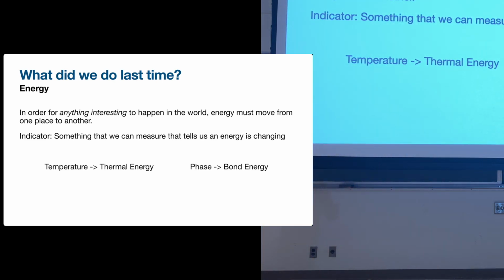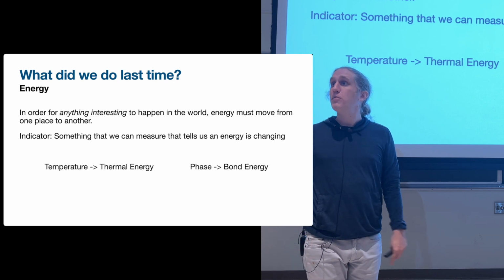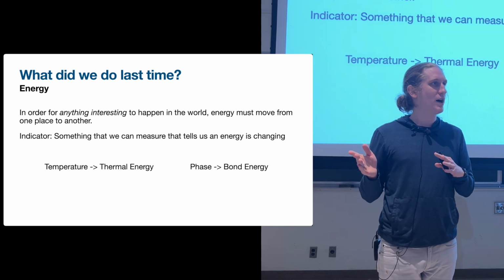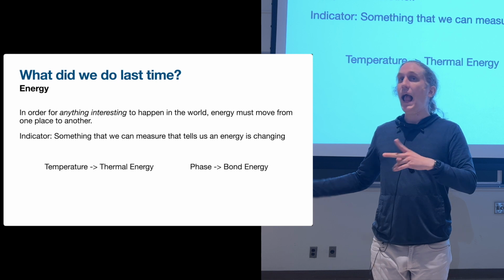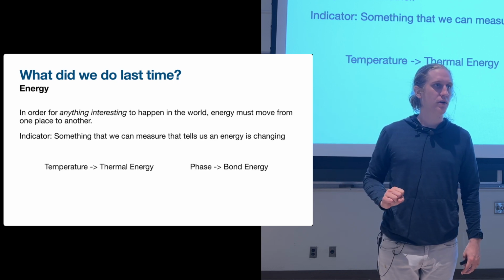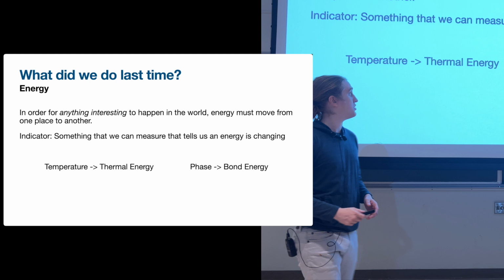And the way that we know that energy is moving is with this thing called an indicator. So we can't measure energies directly in the lab, but we can measure other things that tell us about what those energies are doing. So last week we looked at thermal energy and bond energy, and the indicator of thermal energy is temperature. And we know that thermal energy is changing when temperature is changing, right? We can't measure thermal energy, we can measure temperature.